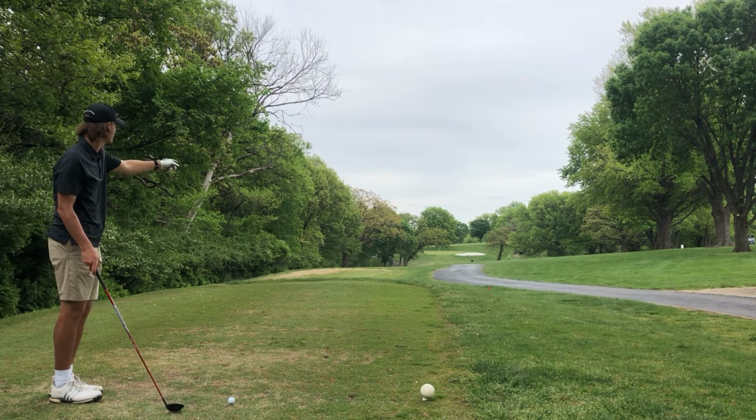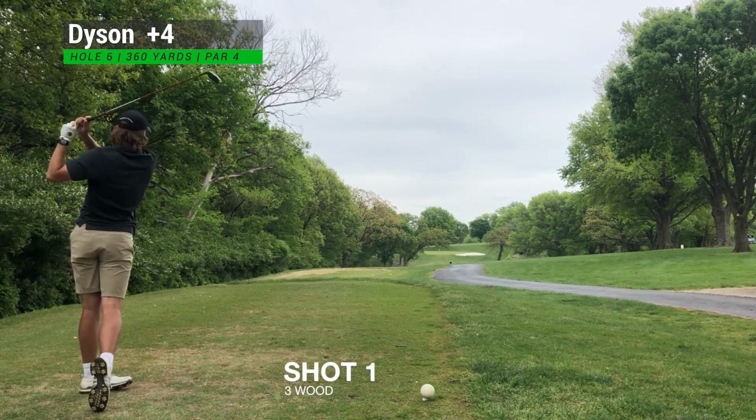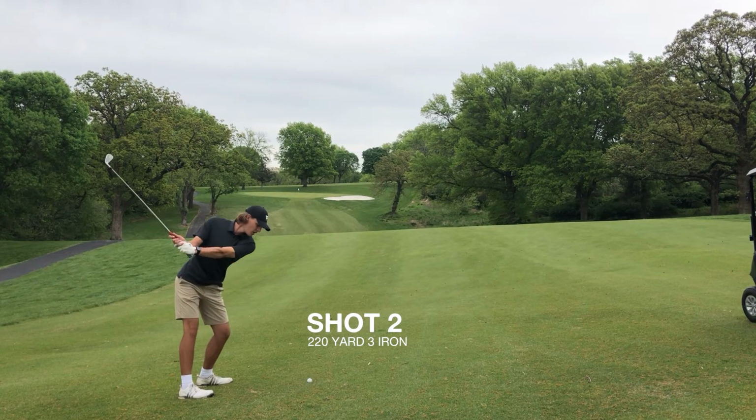There was a turkey in the fairway, and I was joking around about aiming at it, and I topped my 3-wood and almost hit it on accident. I should have been a turkey hunter.